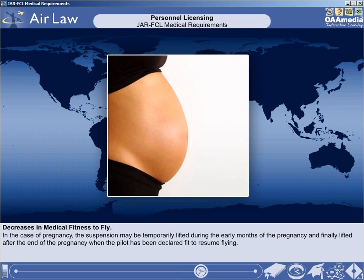In the case of pregnancy, the suspension may be temporarily lifted during the early months of the pregnancy and finally lifted after the end of the pregnancy when the pilot has been declared fit to resume flying.